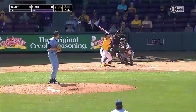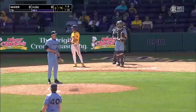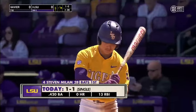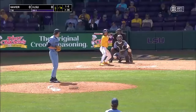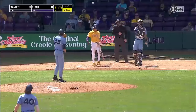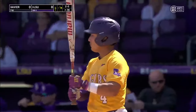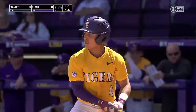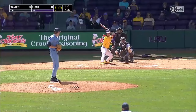Back to the top of the order we go for Monster Milam. He legged out an infield hit last time. Milam is 4-for-9 this weekend. That's how you hit for a high average, Lynn, when you get a hit when you're not supposed to. That wasn't supposed to be a hit. He was supposed to be out, but because of his speed and hustle, he beats it out and steals a hit when you're not supposed to. That's when you'll get those extra average points.